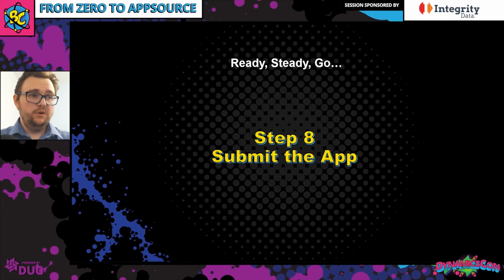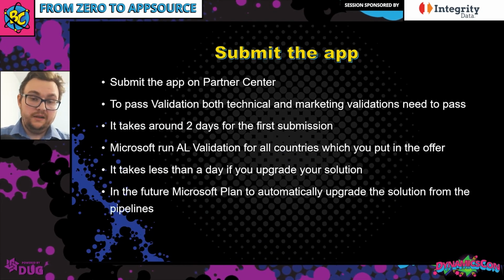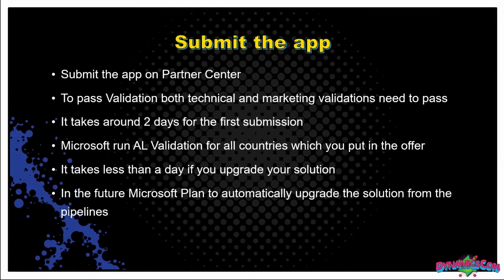And finally, we're getting to the point when we can submit the app, and you do it in the partner center. To pass, you need to pass both validations, marketing and technical. And the marketing is more important for the first app, when you submit the app. Now it takes around 2 days for the first submission and around 1 day or less for the upgrade of your solution. So in the future, Microsoft maybe will ask us to also provide proof that we run AL validation, which I showed you. So that's the plan. And when you are upgrading the app, you always need to do it manually from the partner center, but Microsoft will provide us the possibility to do it directly from the pipelines.